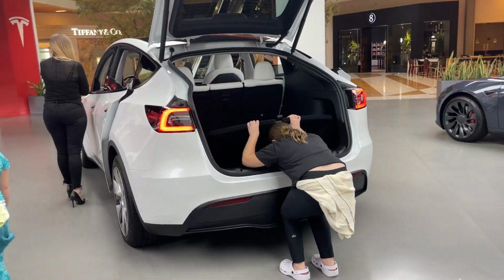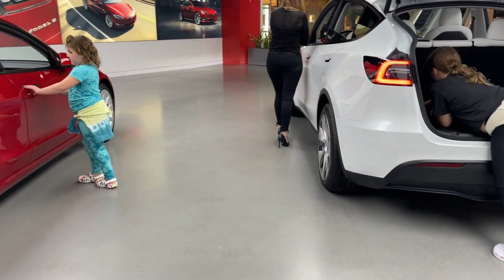And I also enjoyed that the cargo space is really huge. You can even keep things in the front. The only thing that I didn't enjoy about the Tesla Model Y was its suspension. Compared to the other cars that we saw, the suspension was a little low. We could feel the bumps when you leave it in a hole in the road. So that was the only drawback that I saw.